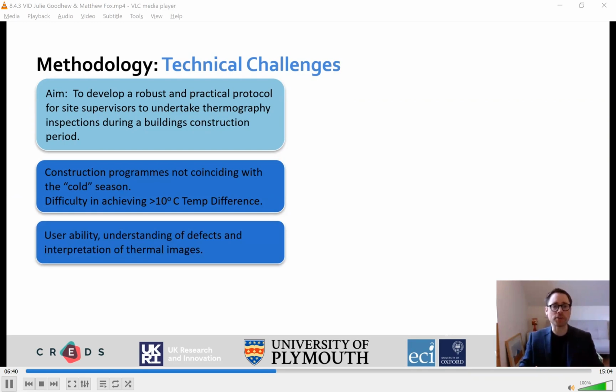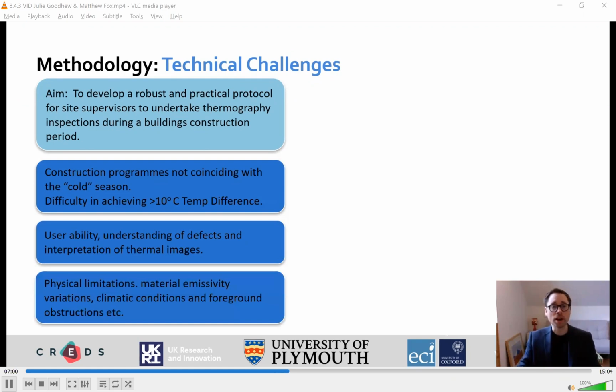There's also a critical aspect, which is the usability and the understanding of perhaps site supervisors of the defects they're looking at and the technology that they'll be using, and putting the two together to try and educate them on how they can use thermal images to discern particular defects. And lastly, thermography itself is strewn with challenges and limitations. For those of you that are maybe familiar with thermal imaging, we've got material emissivity and surface finish, which is quite a critical limitation to the technology, and also climatic conditions. So we have to be very careful within the climatic conditions that we function within. And then there are other more practical factors such as foreground or background obstructions.